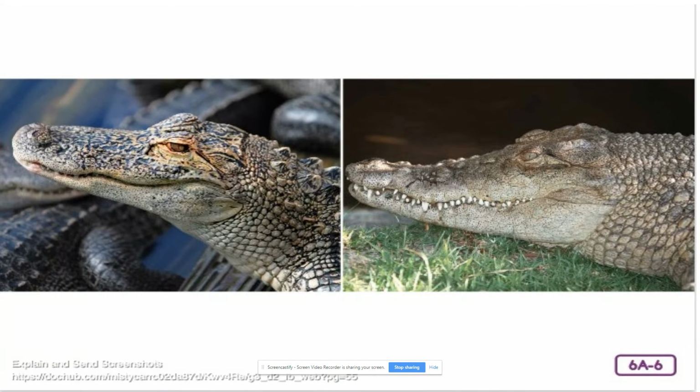Alligators resemble crocodiles, but they are usually less aggressive or boldly forceful and live in freshwater habitats. Can you tell the difference between an alligator and a crocodile? Alligators usually have a wide, rounded, U-shaped snout, like the picture on the left, and crocodiles tend to have longer, more pointed V-shaped noses, like the picture on your right.